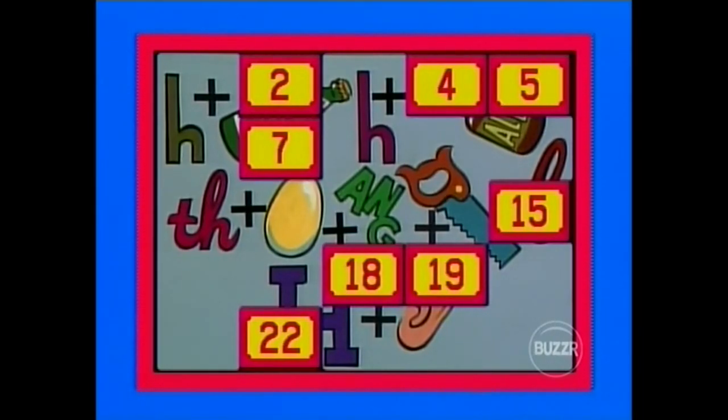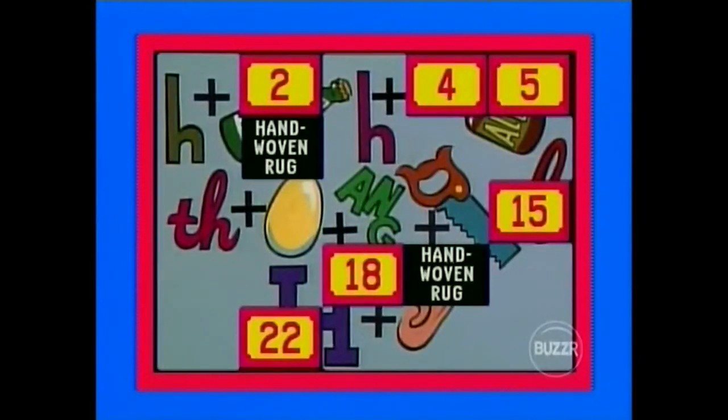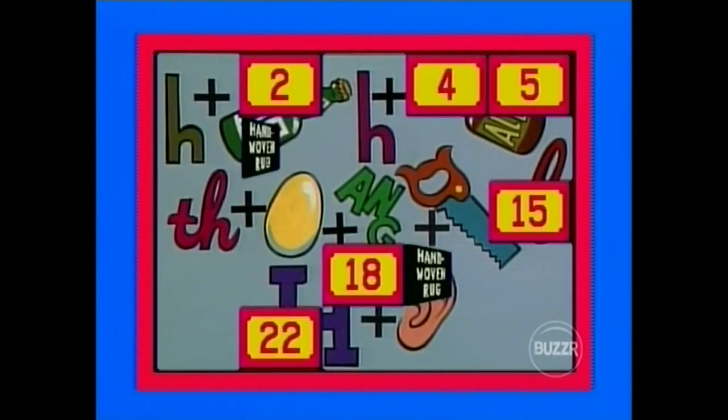Okay, how about 7? What's behind there? Hand-woven rug. Oh, boy. And 19. Is it 19? Hand-woven rug it is. Oh, boy, did you come through in a pinch there. That's good news up there. Now look at these 2 pieces. Solve the puzzle, Tom. Hail, hail, the gang's all here.